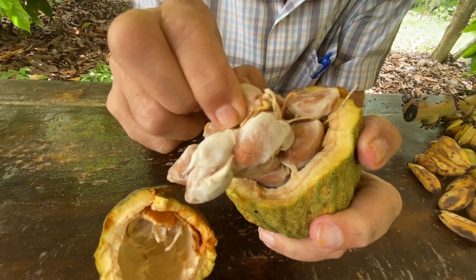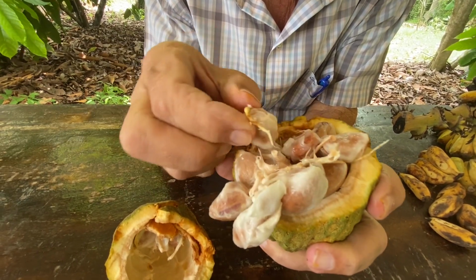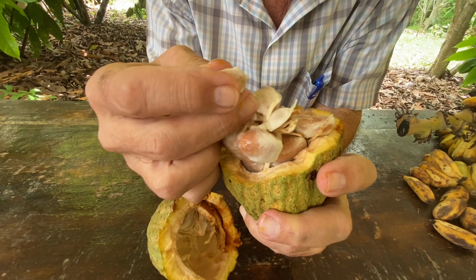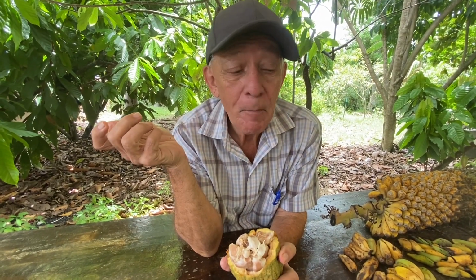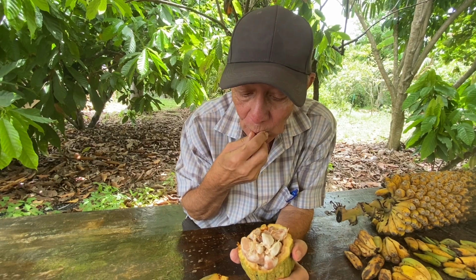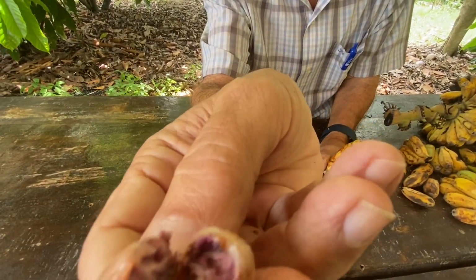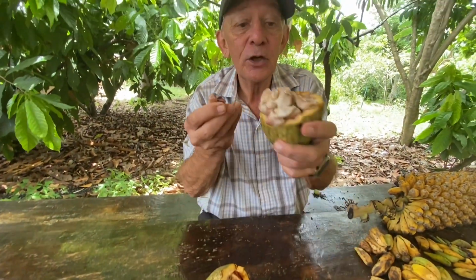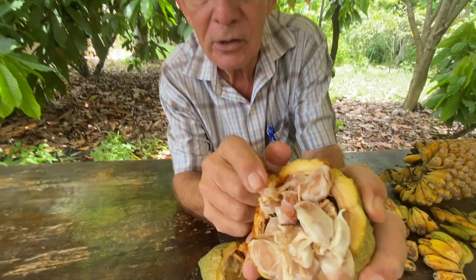Now this one has started to root already. You see, it has little roots, and this would grow very quickly now if we opt to grow new plants from cocoa, or we can taste it. Outside there is this white stuff that tastes a bit like mangosteen, and you see in the inside the cocoa bean is still violetish. And if we wanted to make chocolate, we have to ferment those beans. They are a bit too late because they have started sprouting already.